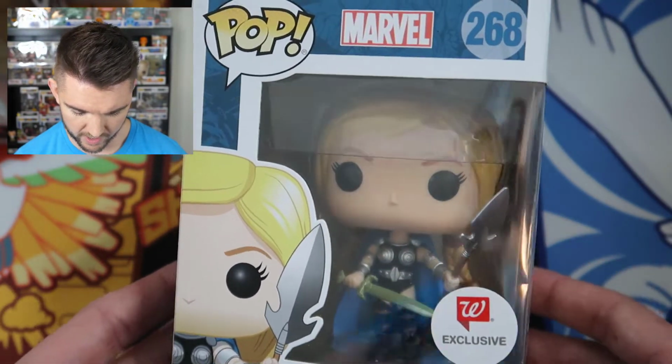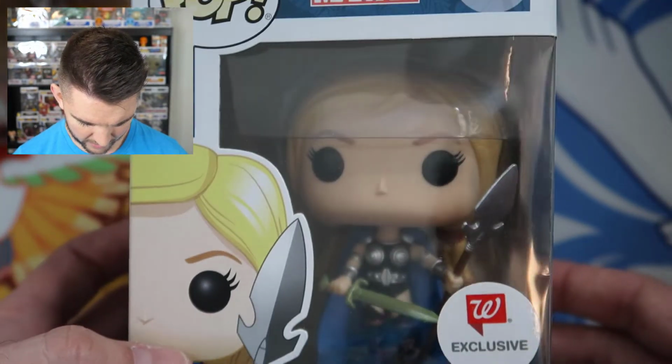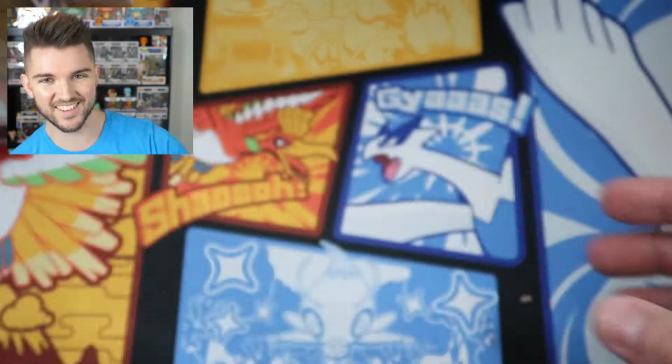I really like her, and the mold looks fantastic. She's holding a spear and a sword. Like, what an amazing person.